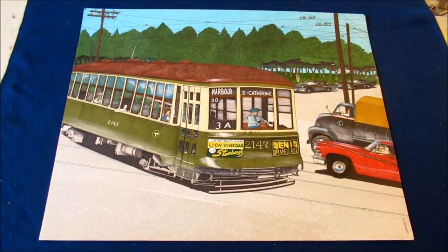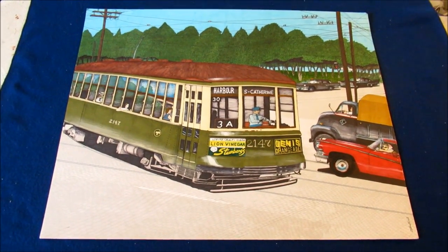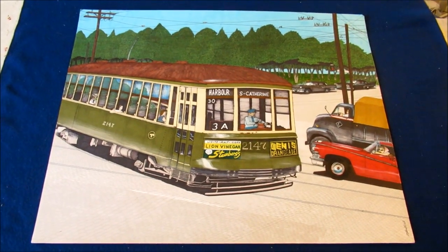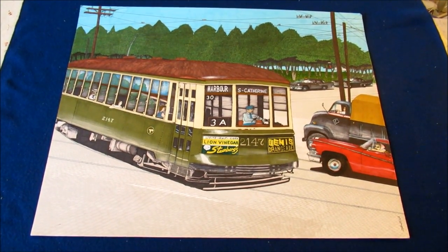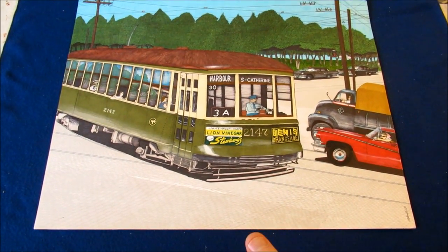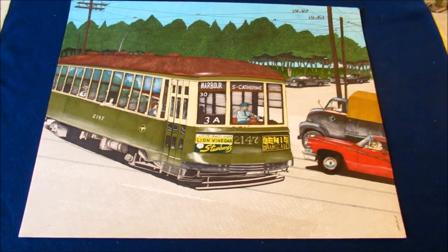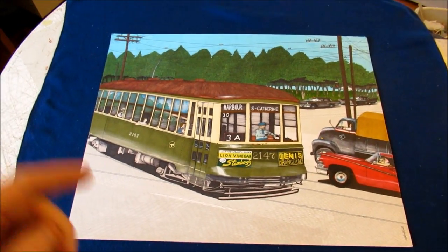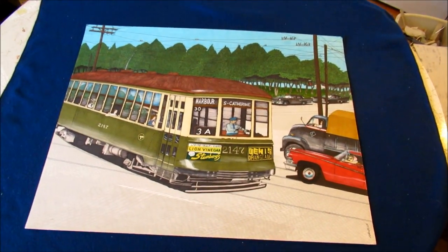Anyway, so yeah, one of our old Montreal Transportation Commission streetcars that were in service up until August 1959. And this was actually a picture that I made from a reprint photo that I bought that was taken here in Montreal in 1955 in the NDG sector, Notre-Dame-de-Grâce, right here on the corner of Sherbrooke Street and Girouard.